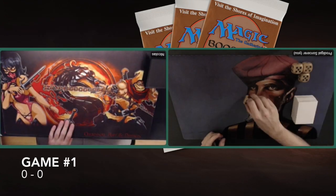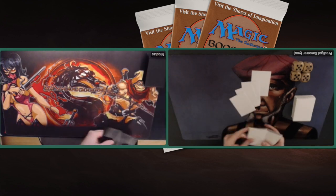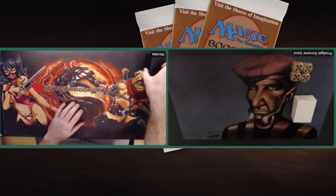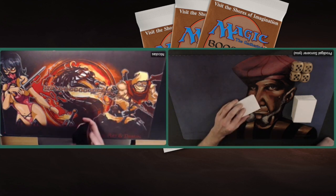Game number 1. Here we go. It looks like we're still rolling the die. Anyway, we're figuring out who gets to start. I believe Nicolas, the player on the left, is going to start. So he's playing with the black, white, and blue midrange deck.